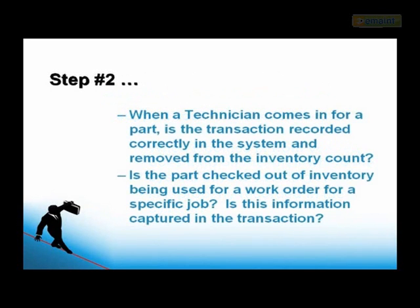When a technician comes in and requests a part, is the transaction recorded correctly in the system? Is it removed from the inventory count? Is the part checked out of inventory being used for a work order for a specific job? And is this information captured in the transaction?